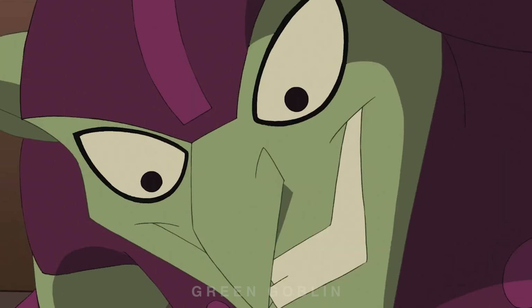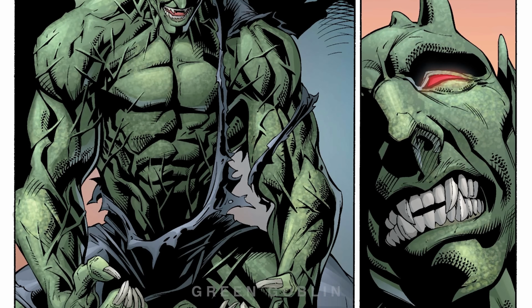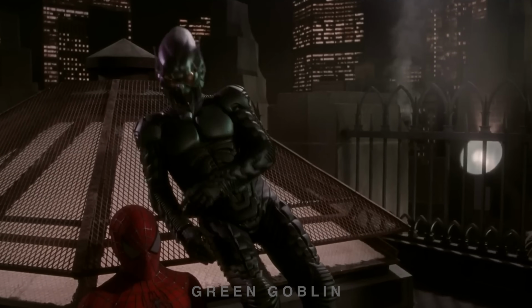And yeah, I want to emphasize that I'm really happy they stuck with the traditional color scheme, because in the 2000s, everyone was taking Green Goblin in a different direction. We had the Ultimate Comics becoming like a Hulk-like figure. We had the Sam Raimi Green Goblin who just had green armor. So I'm glad they just took a modern approach to the classic Green Goblin outfit.